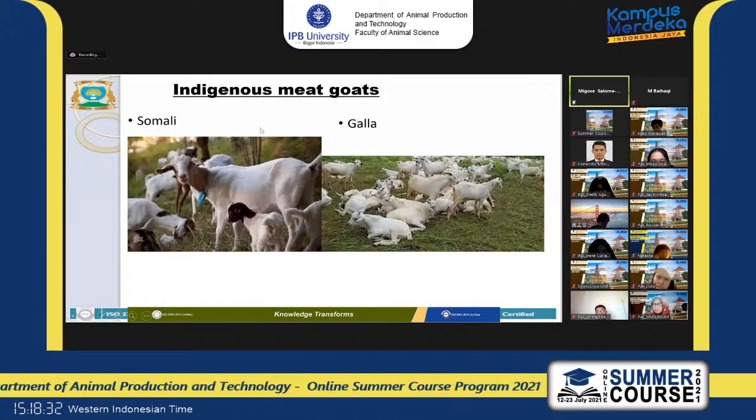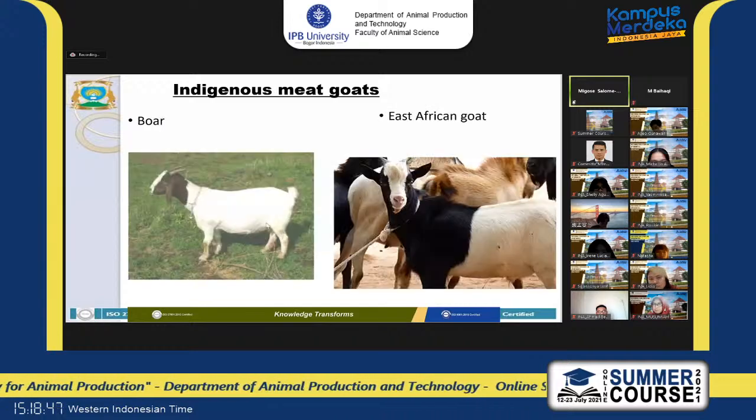Then the indigenous goats, we have the Somali goats and then the Gala goats. These are the ones that are mostly kept, especially in the pastoral areas, because they are natives of there and they are hardy. Then we also have the Boer goats. So these are meat goats. And then this is the East African goat.